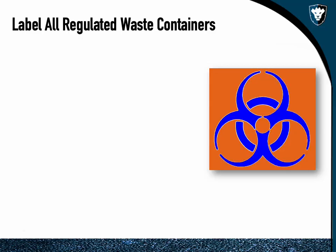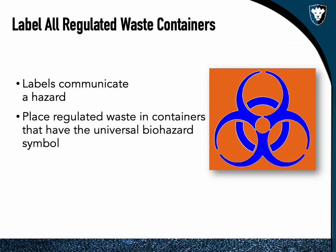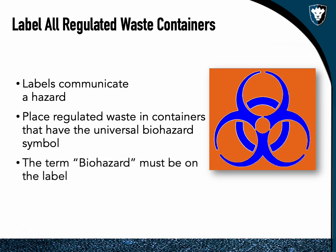You have to label all regulated waste containers as well. So labels communicate a hazard. They tell you, hey, there's a hazard here. Place regulated waste in containers that have the universal biohazard symbol as shown on screen. The term biohazard must be on the label.